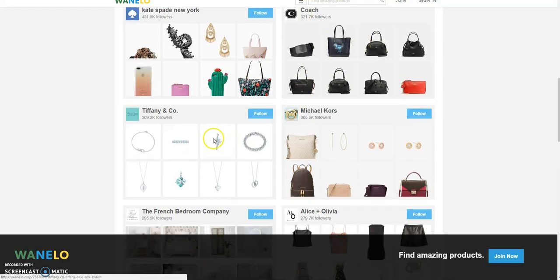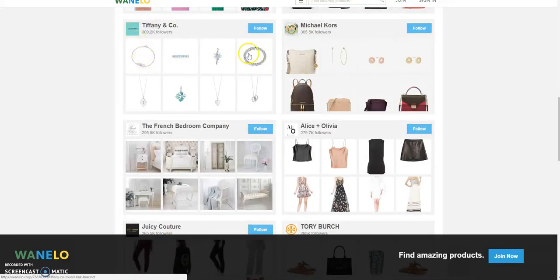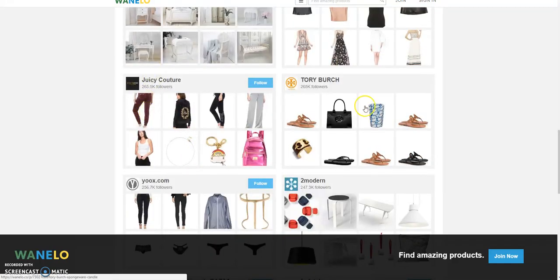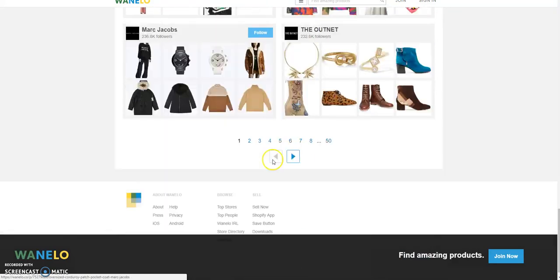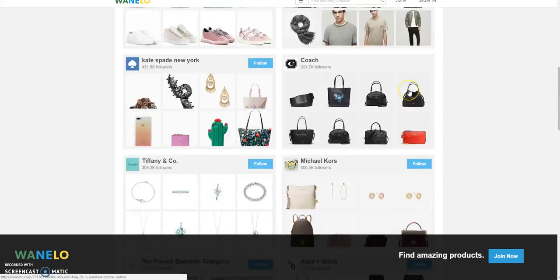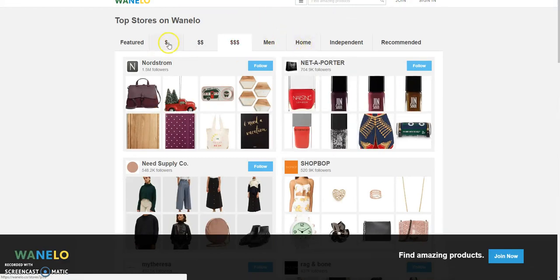Coach, Tiffany and Co. So as you can see, you can duplicate these items and create your own store with Tiffany lookalike items. Not to say you're Tiffany and Co., but you can make a store like that and kind of duplicate the products they're selling already. If you want a home style store, like home and garden, home decor, this would be a good store to look at their items and duplicate them on your own store. Juicy Couture, Tory Burch, these are the big heavy hitters, but you can duplicate the items and get lookalike items and put them in your store. So that's a great way to start.